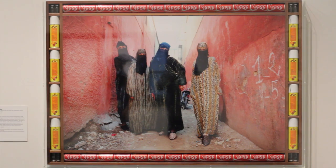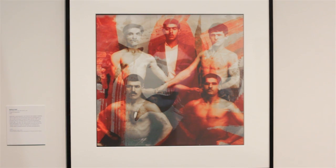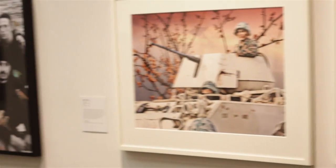With a major exhibition like this, Light from the Middle East, and exhibitions such as Edge of Arabia, do you find that this exposure is deconstructing Western stereotypes of the Middle East?